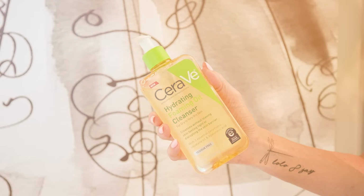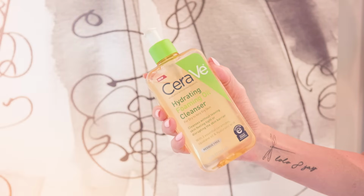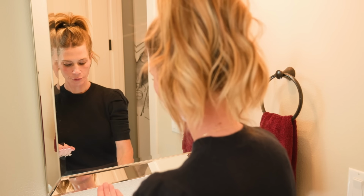My second cleanse is as simple as anything that feels like it's gonna leave your skin clean. This is also preferential and doesn't have to be expensive. One of the best cleansers I've ever used is by CeraVe. It's their oil to foam cleanser. It is fantastic. It's huge and it's affordable.